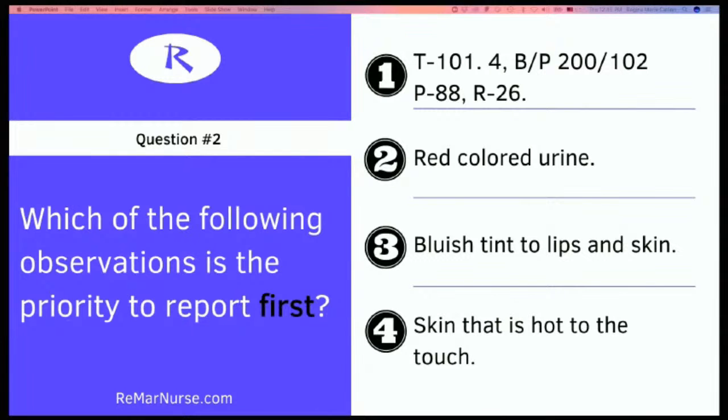Oh, I love prioritization questions because there is no critical thinking here. You literally have to pick the most important symptom first. That's all you have to do. It doesn't take a lot of going back and forth between this one or that one. It's straightforward. So what is the most vital thing to report to the physician first? What are you going to report?